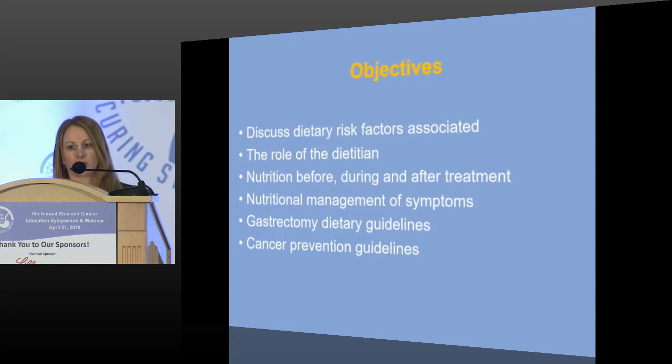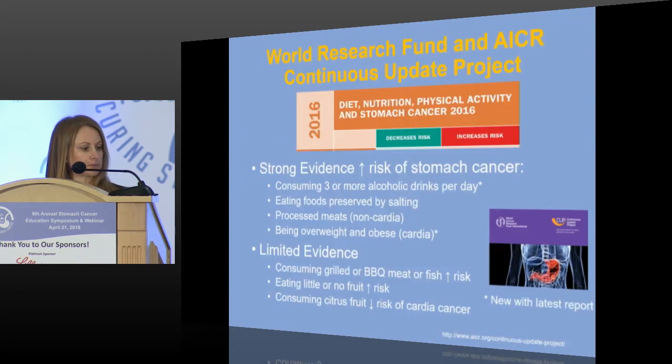So some of the objectives that I'm going to discuss are the risk factors in gastric cancer, some of the dietary risk factors, how a dietitian can play a role, nutrition before, during, and after treatment, nutritional management of symptoms, the gastrectomy dietary guidelines, and then also some cancer prevention guidelines.